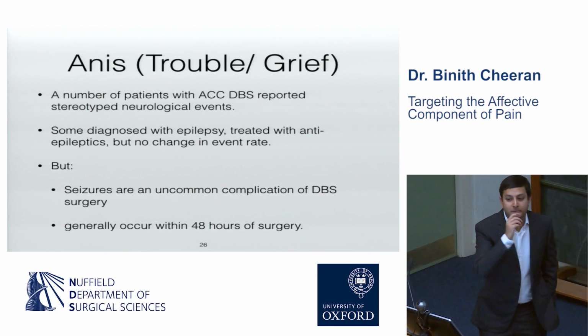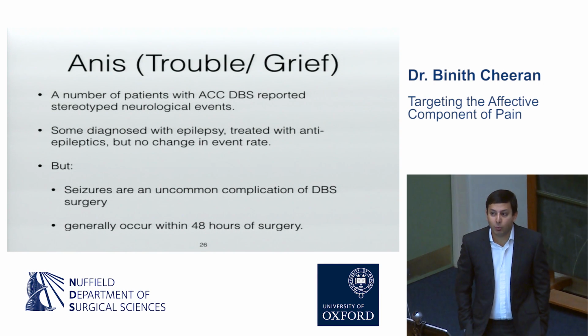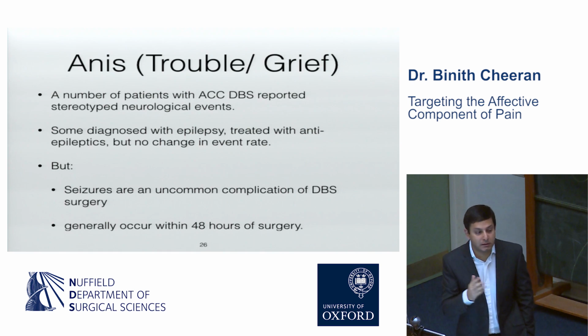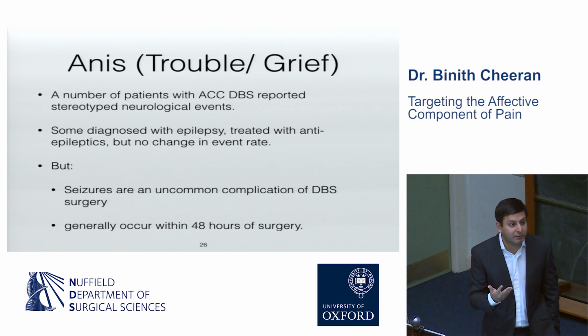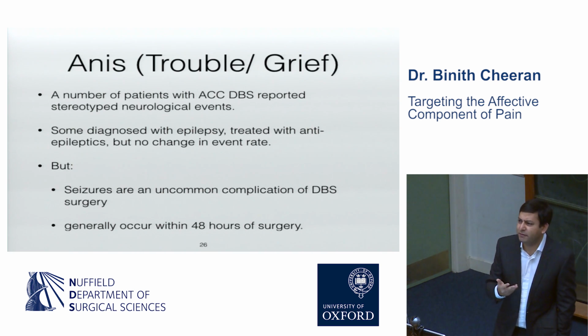So I was asked to review 1 or 2 patients, and then in the end we've ended up reviewing everyone who's had an implanted ACC stimulator. And when I was first asked to see these patients, I was a bit dubious, because I come from a movement disorders background, and seizures after DBS for epilepsy, for Parkinson's or tremor, is vanishingly rare.